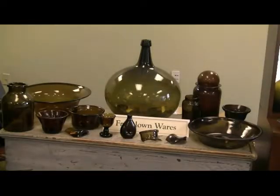Here are some free-blown wares from the Stoddard glass factories. A number of jars and bowls and pans. There's also a master salt, a large demijohn. This was typical commercial production of the Weeks and Gilson factories and of the Mill Village factories.